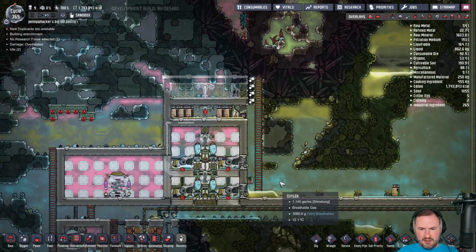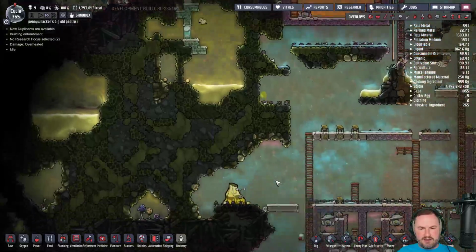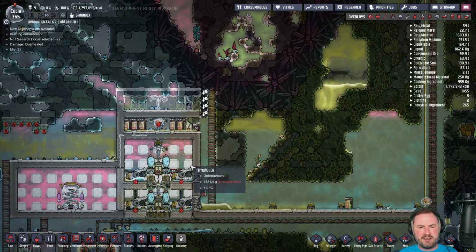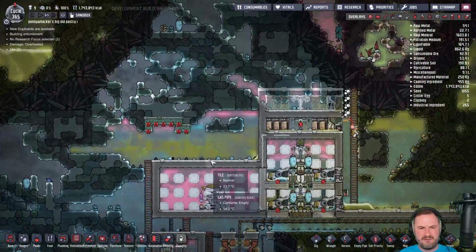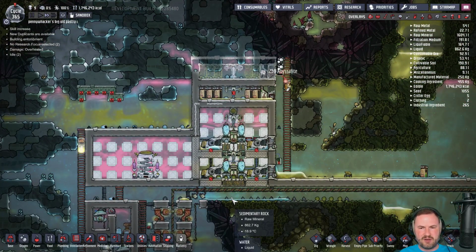Nice. Alright, so we'll finish those jobs up there, and then we'll start figuring out how we're going to do this. I suppose we do this one first. Get the transport network to take this up to here. Like I was saying yesterday, I think we want refined metals up here because we're going to probably be using refined metals up here. This is probably going to be like our heavy industry area. We'll just make use of the cold that's in this ice biome right now too, right?